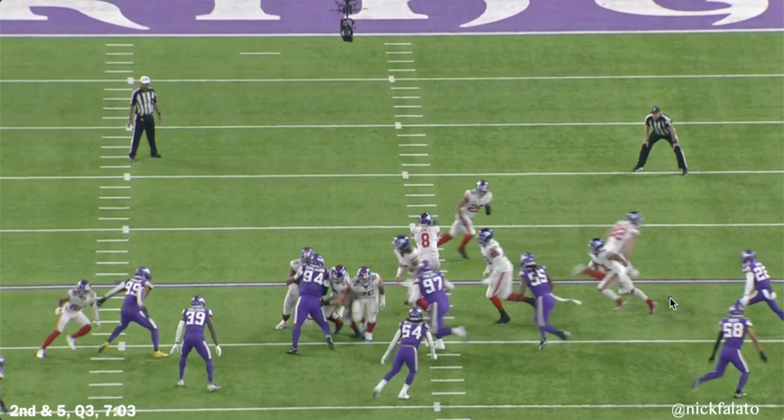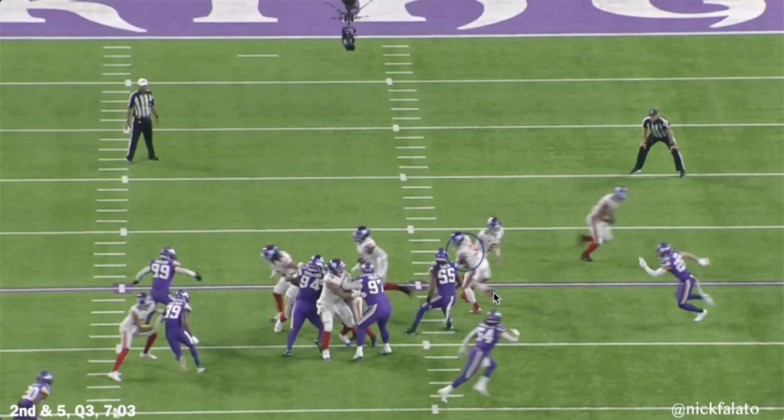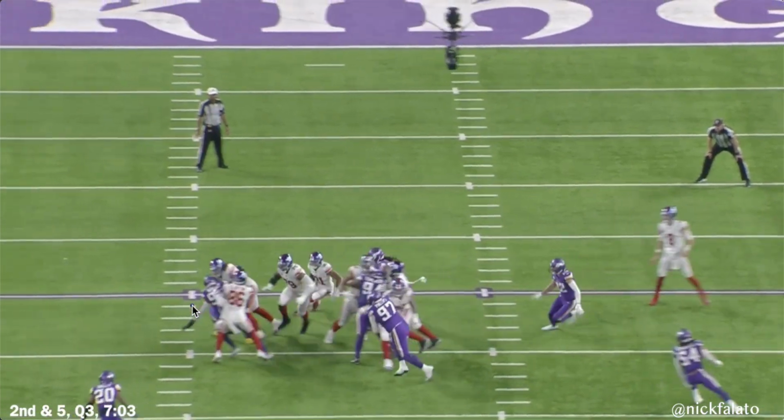You have Daniel Bellinger as the lead blocker, something the Giants use quite often. And then Daniel Jones is just going to hand the football off to Matt Breida right underneath. Very well-designed play to get a lot of blockers from the backside to the front side of the play. And you can see Danielle Hunter is going to get kicked out by Nick Gates.